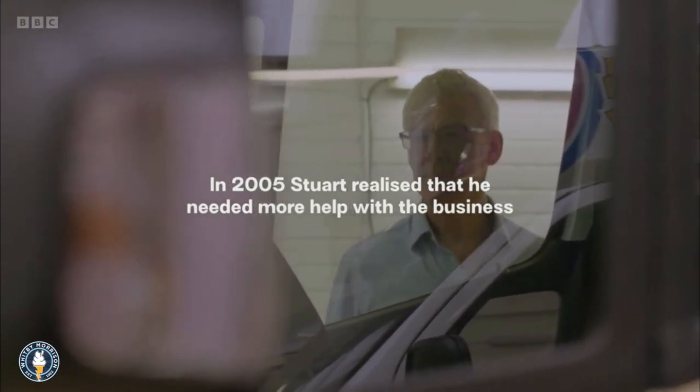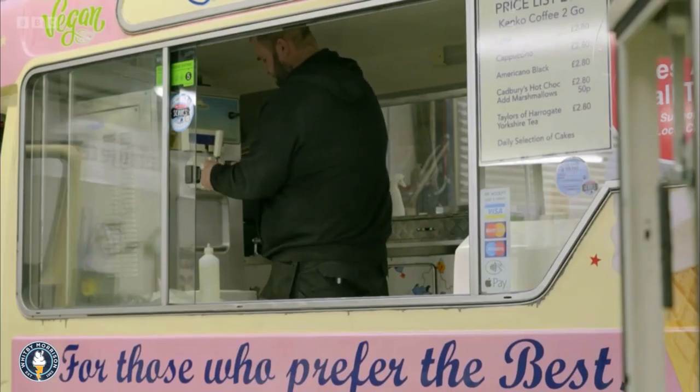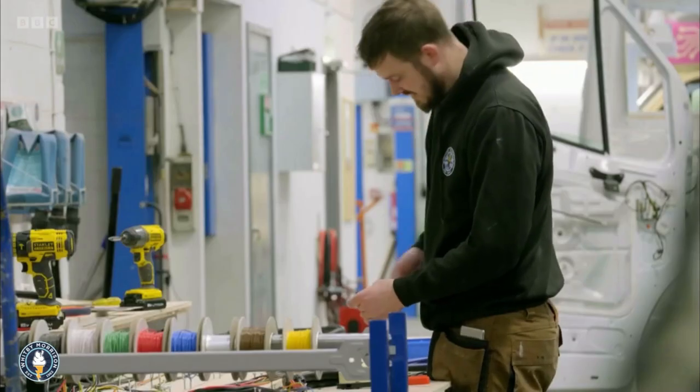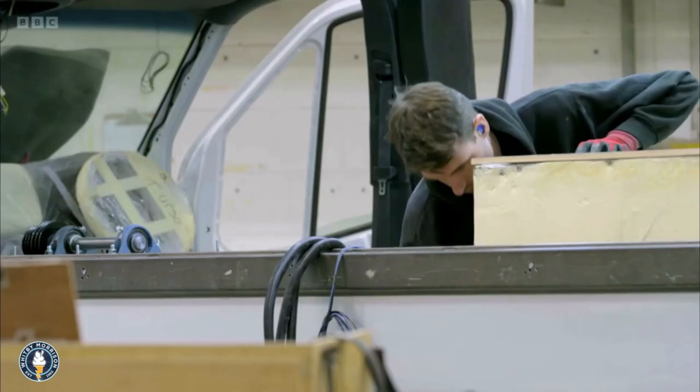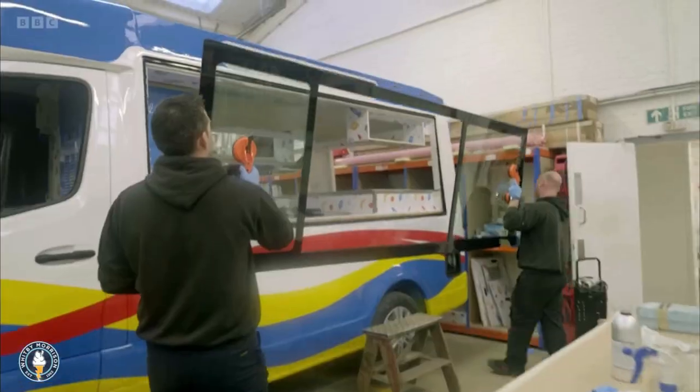I realised that I'd reached a crossroads whereby, do we sell the business? Do we have continuity with another generation? What's it going to be? Do we bring in someone? Just being mindful that I've got to protect everybody who works with us. It's a business for the future, not just for me and my family.